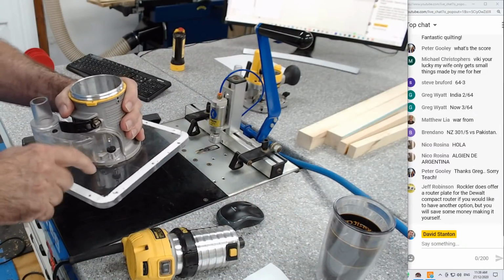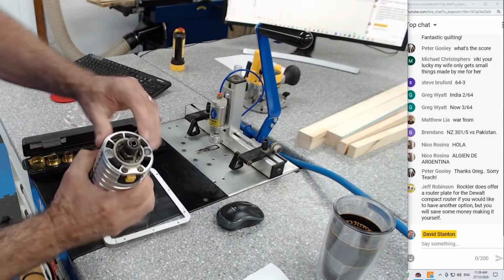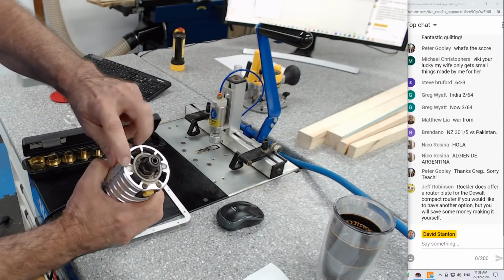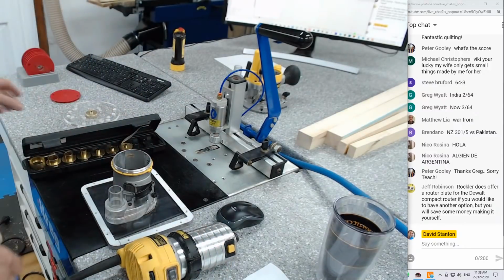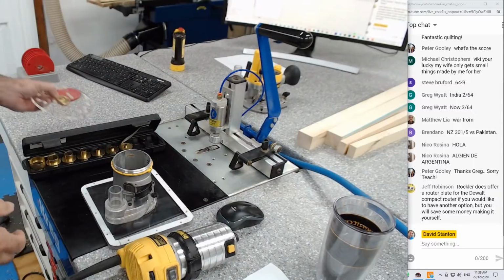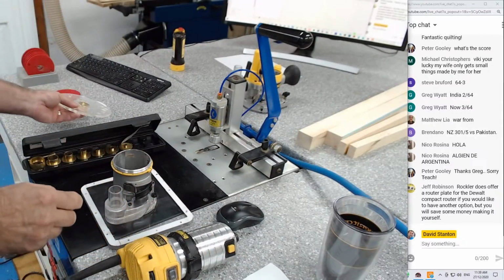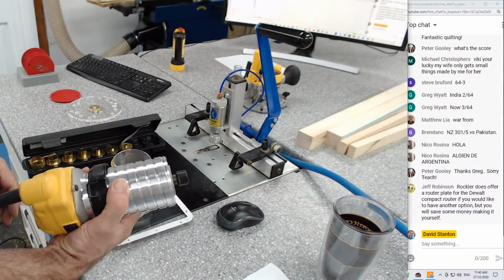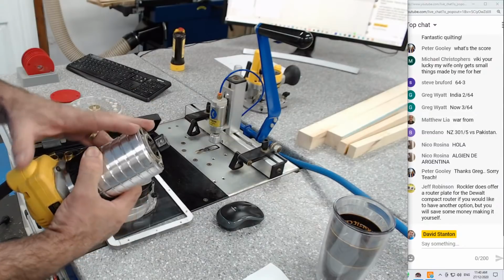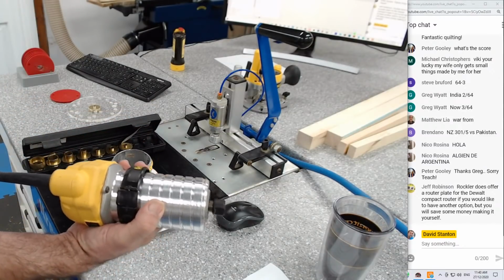The reason I like the acrylic as well is so I can see through it. Now this one has LED lights as well. There's an LED light there, and that lights up what you're working on. So you don't really need to go anything bigger than this diameter. The reason being, it's a trim router. It's not a heavy duty 3 1/4 horse machine. This is a small machine. Okay, so if you've already got this, you can do that.